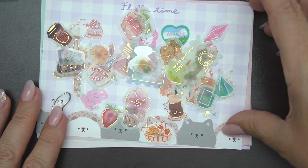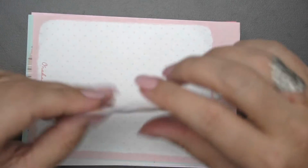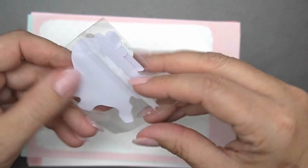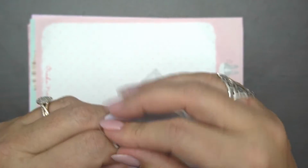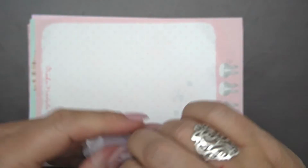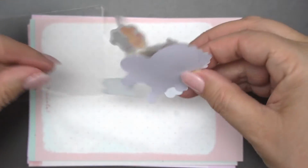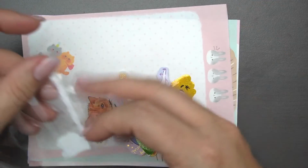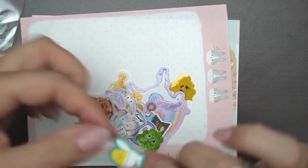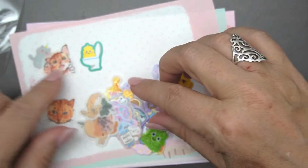I'm going to put that away in a minute. I'm just going to move that off like that. So they're like sticker flakes and they're transparent. And then these ones, these aren't transparent. Oops. Oh, there are a couple of transparent ones. Okay. There's cats.